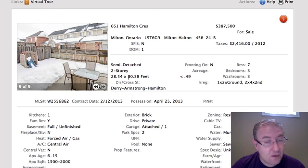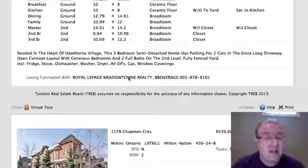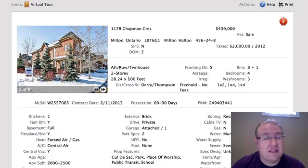So overall, I think this one's priced really well. We have seen this model with a finished basement sell way up into the 410, 415. Recently, a 419. So 30,000 less than that with no finished basement, to me, is a real win.